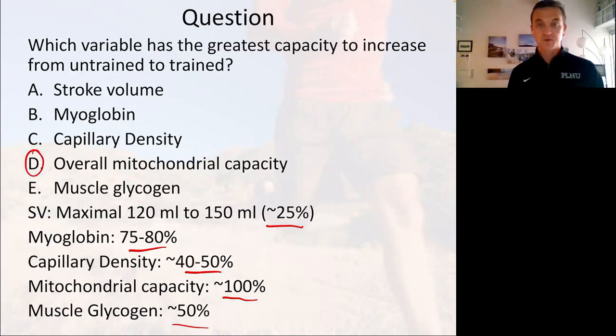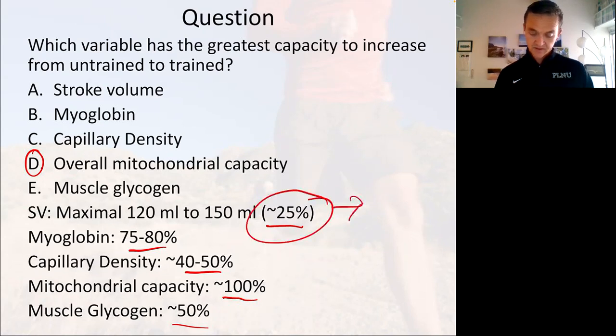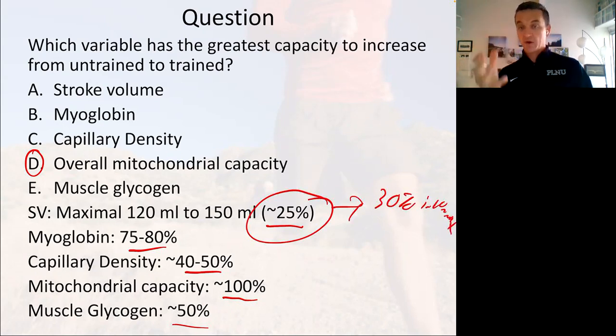Which one has the least? It's stroke volume, right? And that's pretty close to the 30% increase in VO2 max. So that makes sense that the one that increases the least is the one that holds up our VO2 max the most as well.